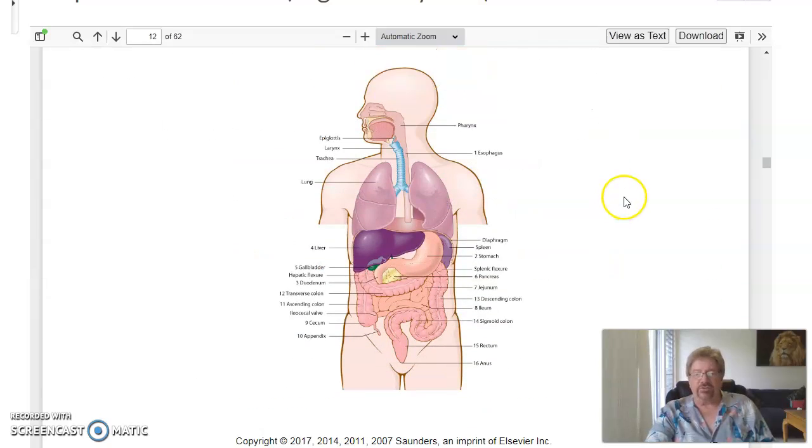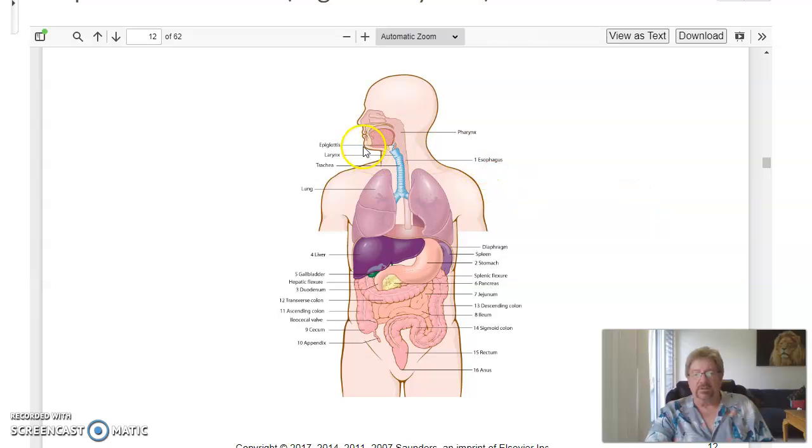Okay, the digestive tract is the mouth, the tongue, the esophagus, which goes behind. Wait a minute, they've got it all. Here's the liver. Here's the stomach. Here you can see the small intestine peeking out. And here's the large intestine, or colon.